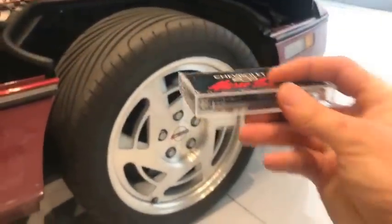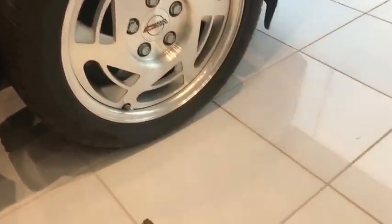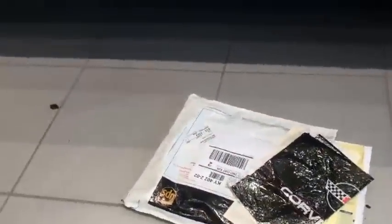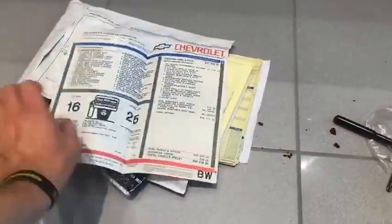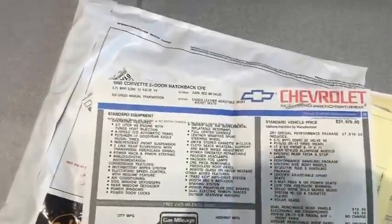And fun fact, this cassette goes in like this, not like this, so that's really cool. The car is for sale. It's 41,000 miles. I'm gonna sell it for 20 grand. I think I'm pricing it very, very aggressively, very, very cheap. And I try to get management to actually sell it for more, but they won't do it. So they want to sell it quick, which is the way we do business.